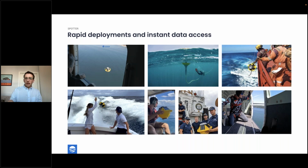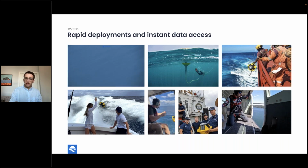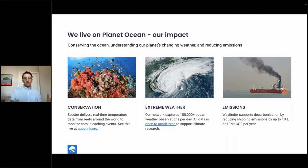As a company, we really recognize that we live on planet ocean and we need to have an impact altogether. So you typically find us having this impact in the world of conservation, that be focused on monitoring coral reef health and coral bleaching events, extreme weather, and being able to better understand, measure, and predict extreme weather events and hurricanes in particular. And then, of course, emissions. We recognize that cutting back on carbon emissions is critical, and we use both our data and our forecasting to try and help the maritime industry do that with data-driven insights. So this is why we really exist as a company.